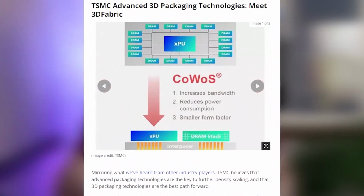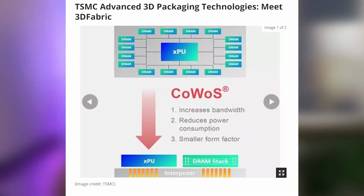TSMC also has their 3D Fabric tech, which is equivalent to Intel's Foveros 3D stacking tech. And Intel's current plans are to debut its 7 nanometer node in late 2022 or early 2023. But by then, TSMC is already going to be mass producing on 3 nanometer.